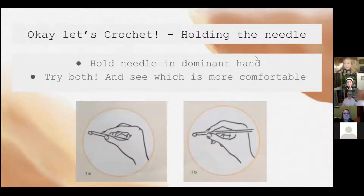Okay, so if you guys have your crochet hooks and needles, you can grab them now. I'll give you guys a second.